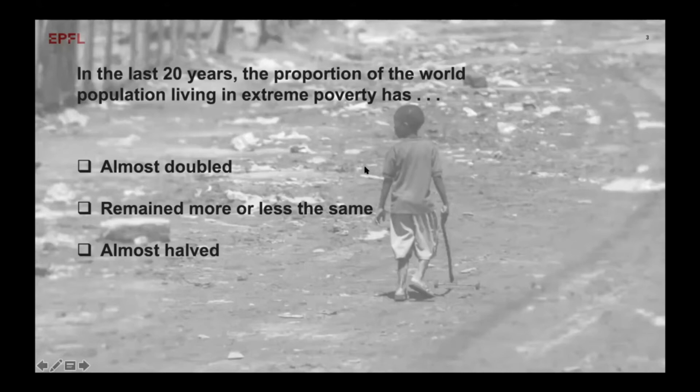In the first question I asked you, in the last 20 years, the proportion of the world population living in extreme poverty, has it almost doubled, remained more or less the same, or almost halved? The majority of you, 50%, say it has almost doubled. And I think it's interesting that quite a good proportion of your group actually said it almost halved, which is interesting because this is the correct answer. In most of the polls that I launched, this is actually not many people. Yesterday, we had one person that actually came up with this result. So it's quite a significant number of people in your group that came up with this.